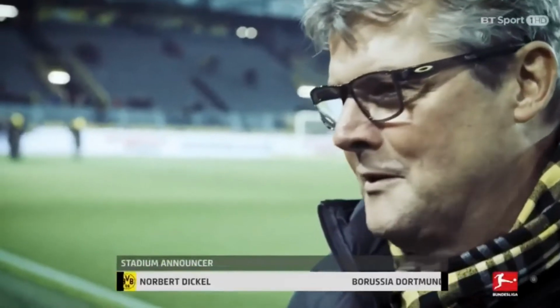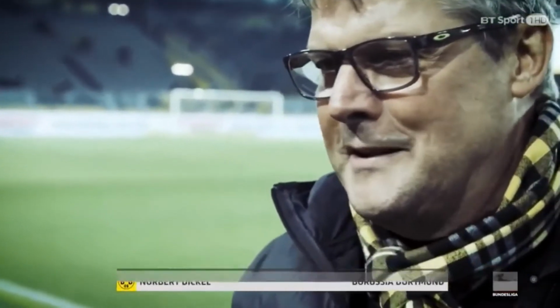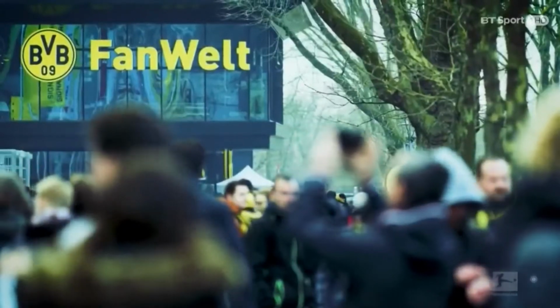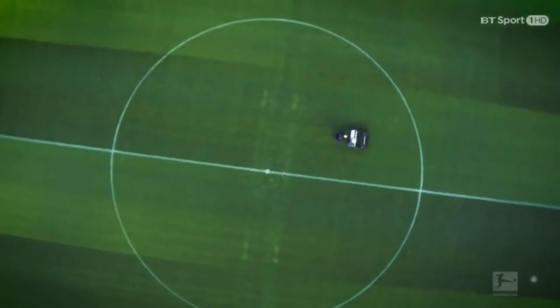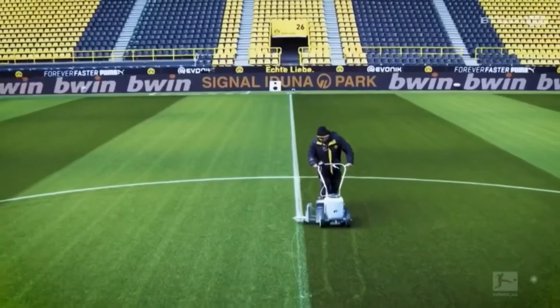A match day's always special. The whole city's black and yellow. The Dortmund faithful and their hallowed temple. Let's start with the centerpiece, the workplace itself.